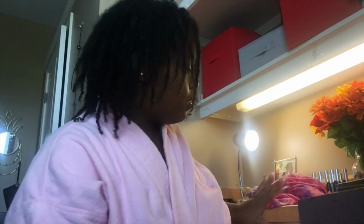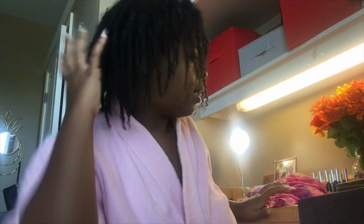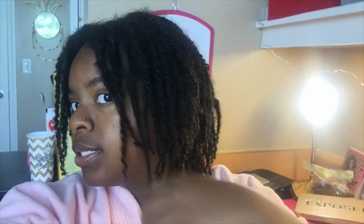This is the right side. This is the right side. Give y'all a front and side views up close like this. So my hair is definitely locked, but the ends are still very much two-strand twists.